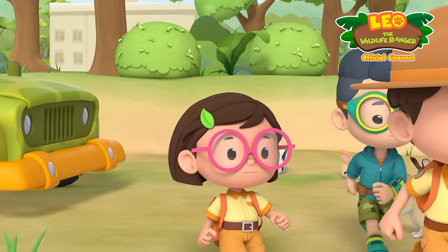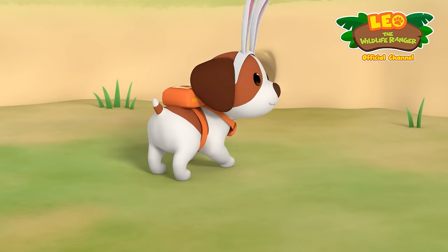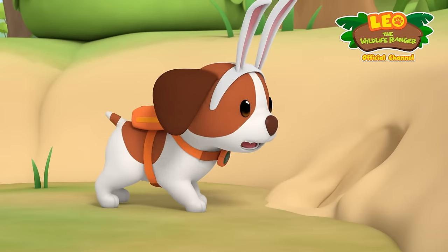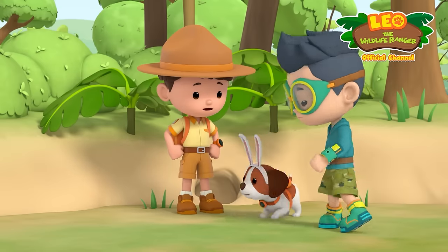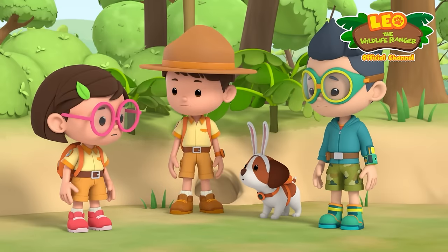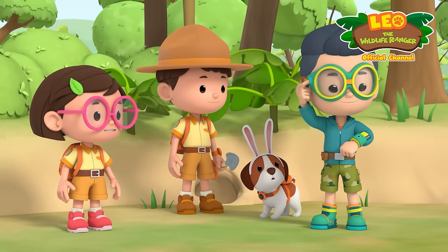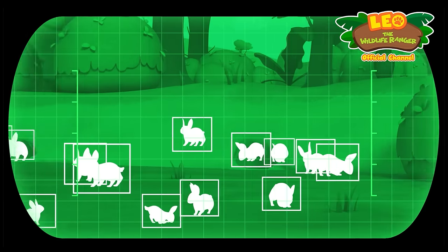Wait for us, Hero! I think Hero is a little distracted. No, Hero, stay! It's no wonder dogs are not allowed on the island. How are we going to look for Patches now? We can simply use my X-ray vision to see what's happening underground. Great idea! What do you see, Kai? I see lots of rabbits.